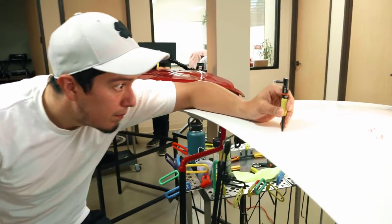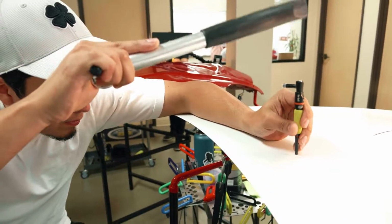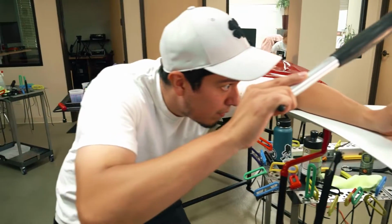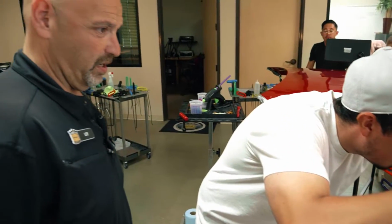Just knock that little ridge down. A little bit more pressure. Don't be afraid of it.